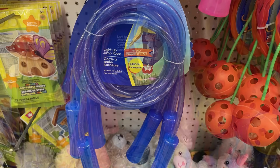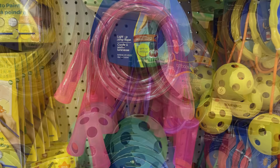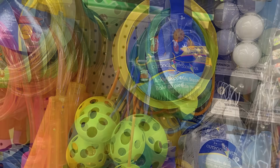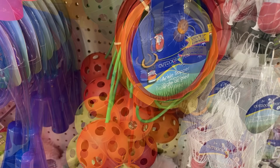Now for the toys, games, and puzzles, we've got these light up jump ropes. They come with a glitter jump rope in blue, pink, and yellow. And then we've got the skip ankle skipper with the ball on the end. Those are in green, yellow, and red. Those also light up.